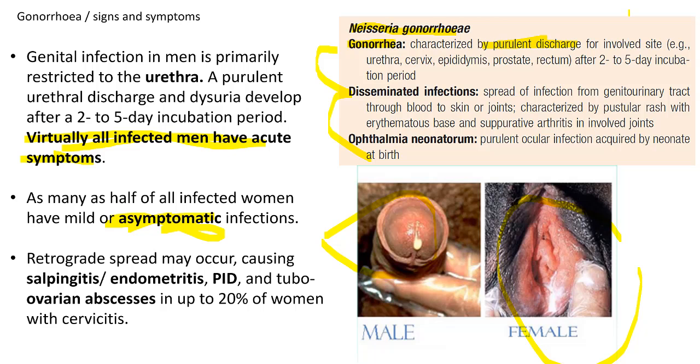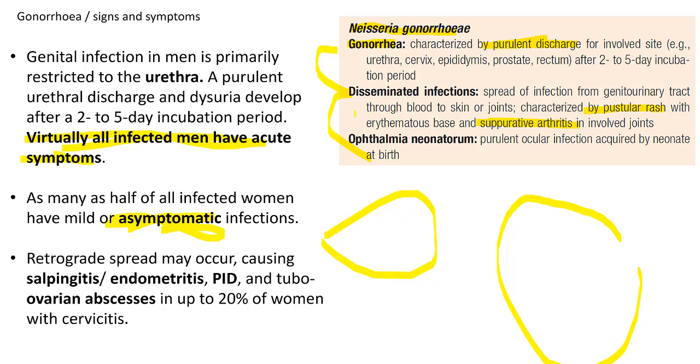Remember, with Neisseria meningitidis, after it colonizes the nasopharynx, it can go into the bloodstream and cause disseminated infection and cause meningitis. Here, with gonorrhea, also, it can cause bacteremia, and then can go to the skin or joints, giving the pustular rash related to Neisseria, and sometimes can affect the joints, causing suppurative arthritis. And in some cases, it can ascend, similar to how urinary tract infections in the bladder, cystitis, can ascend up to the kidneys and cause pyelonephritis.